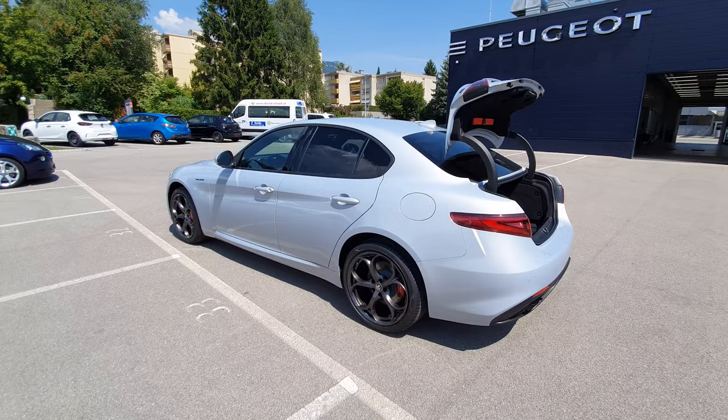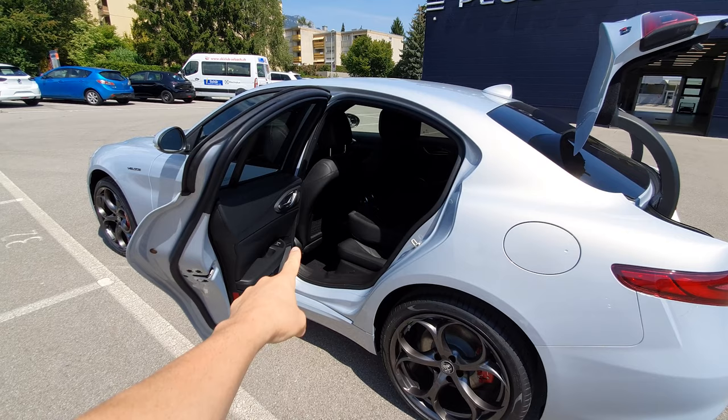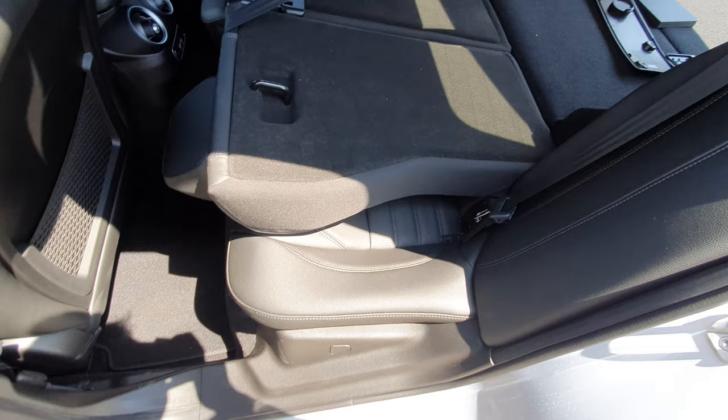Now let's go inside here, guys. Wow, the entrance in the car is quite huge, a big entrance, so you can go inside without any problem. Once you're inside, you can get an idea about the space in the car. Plenty of space, the seats go down flat, and the quality here is super good, great quality.